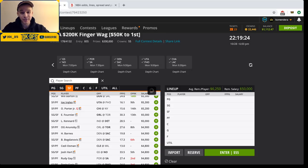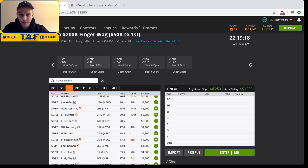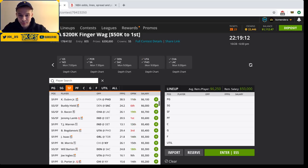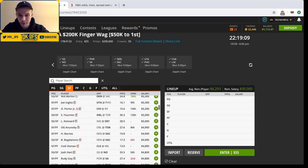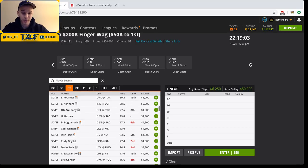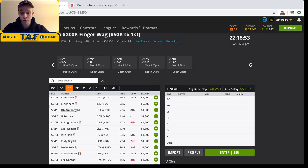Let's see, Joe Ingles, viable with, is Bogdanovich, the other Bogdanovich, back? Where is Utah? He is back. Okay, so I don't know if I will go there with Bogdanovich back. Utah's kind of a balanced team. A guy like Kennard's been viable, but I think I prefer D Rose off the bench. OG Anunoby, a guy that, again, doesn't have huge upside, but if he's going to continue to play big minutes, he did have a pretty good game there in that last game against Chicago. So he's okay here as a cheaper option for sure.